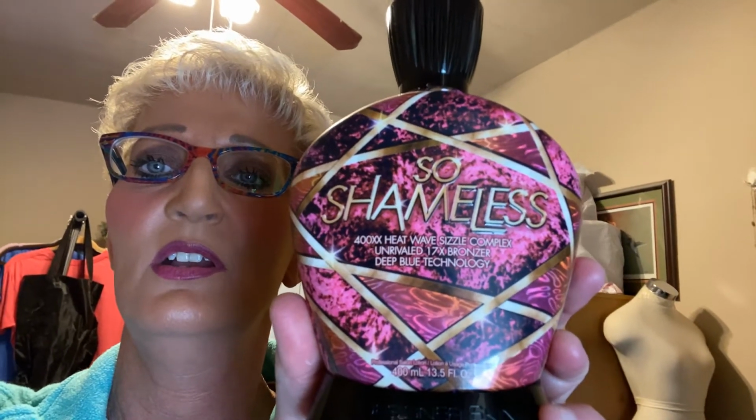And this other one I have, which I just started using last year, is called Shameless. And let's see, who is this by? Designer Skin. I have had a lot of good luck with Designer Skin. I've used different kinds of lotions. I can't think of them right at this moment, but I have used quite a bit of Designer Skin. This has no hotness to it, no tingle. It smells very good. It's not a tanning lotion smell. It's kind of like flowers. I don't know. It just has a nice, pleasant smell.